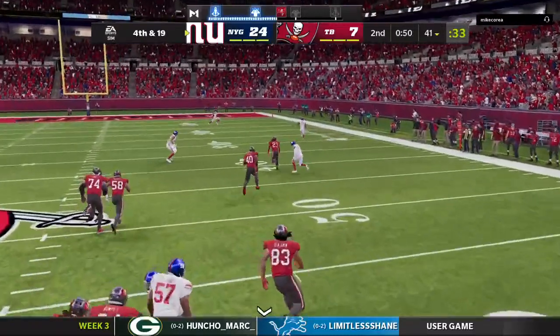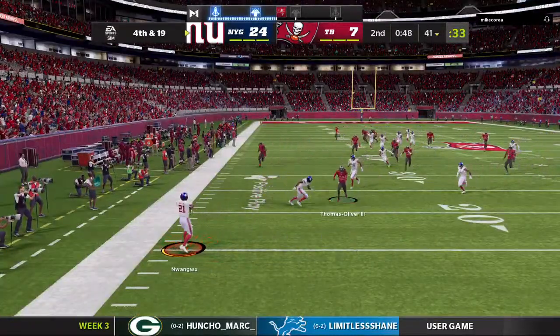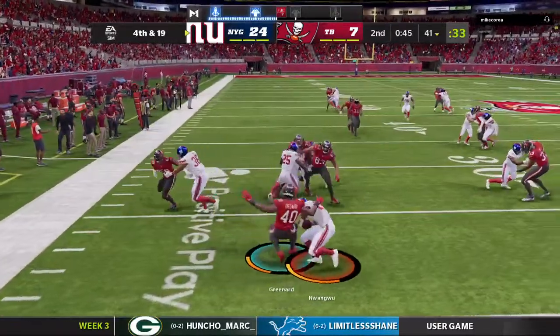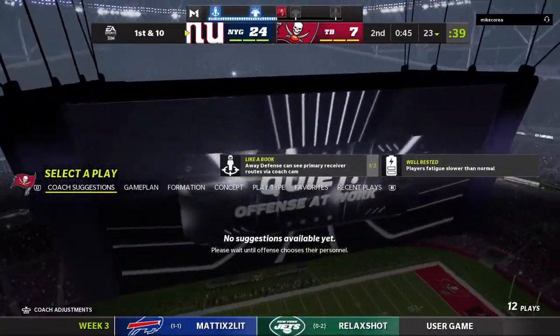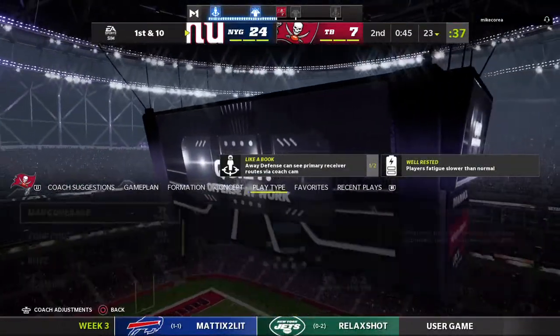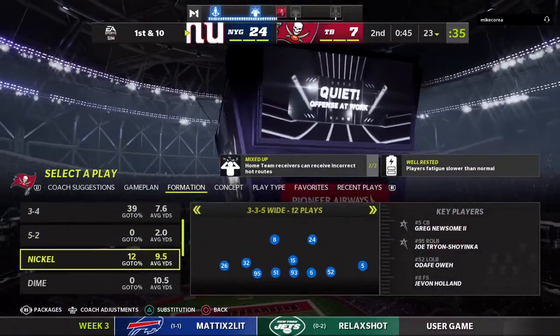On is the punter, Johnston now, as he sends this one away. This will be fielded at the 17. 39-yard punt, 6 yards on the return. And possession will switch hands, 1st and 10 at the 23-yard line.